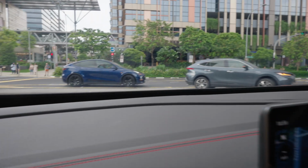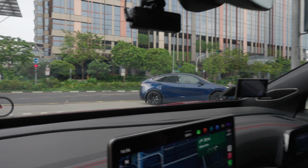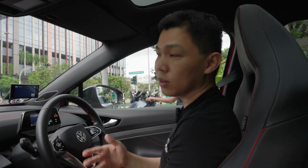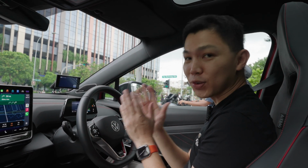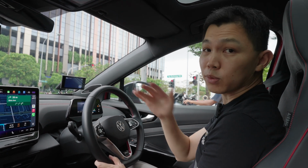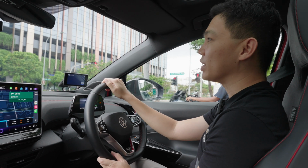A lot of people are going to be comparing this car with SUVs like the Tesla Model Y or potentially a BMW iX3. Those would be cars in a similar price range. In Singapore, we've got a lot of good EV SUV options. Later on, when we find a nice stretch of road, we'll let you experience a little bit of the acceleration.